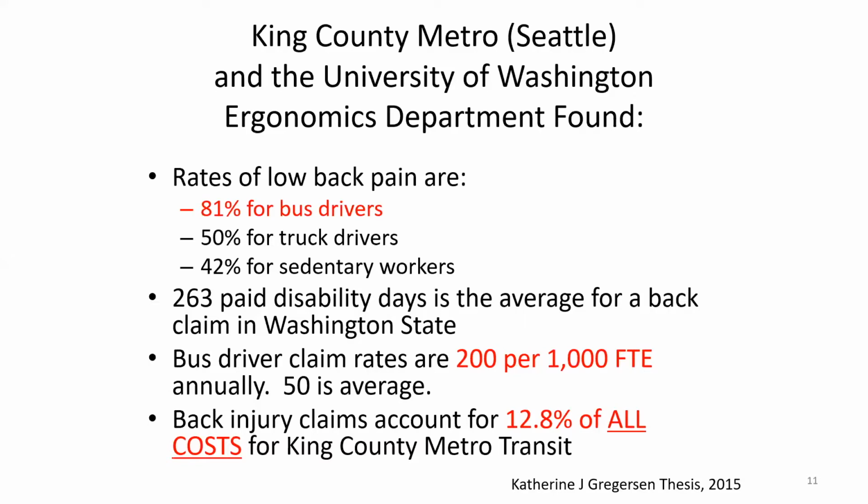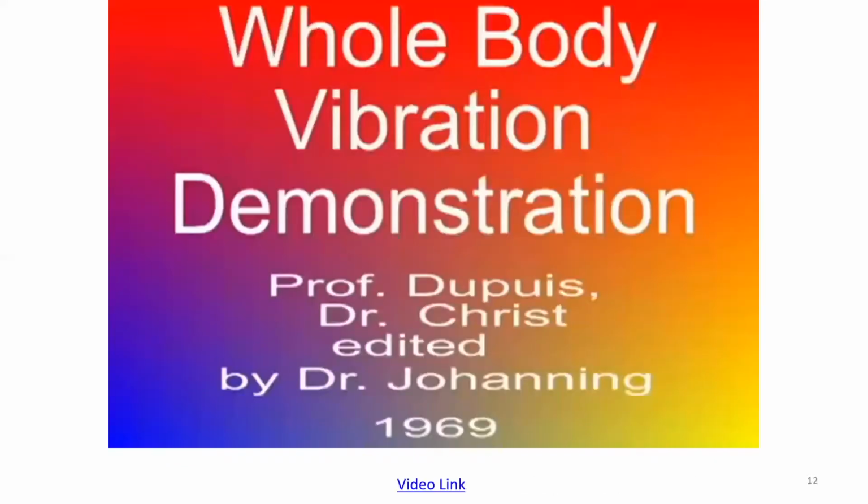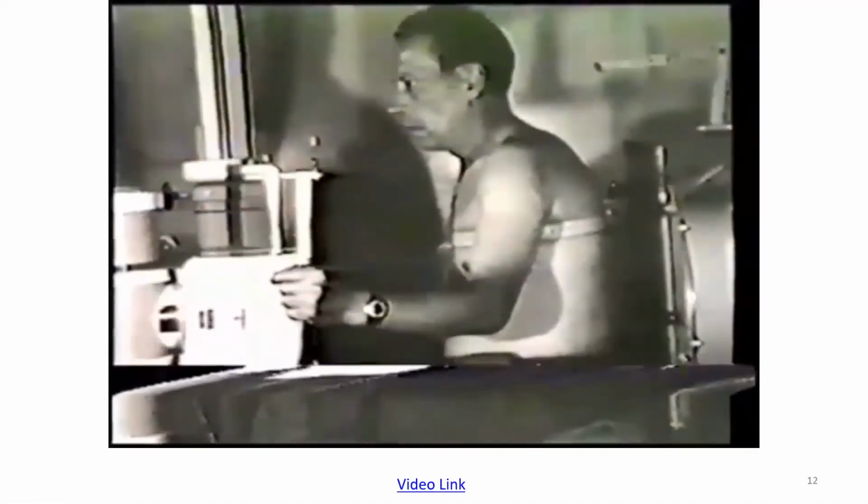The bottom line number here that's just staggering and important to all of us is that when they looked at the costs of workers' compensation and other medical costs, it was 12.8% of all costs for King County Metro Transit. That's over an eighth of all costs just going into low back. So why? Well, we have this rather joyful looking German doctor here who volunteered himself as a pincushion and crash test dummy.